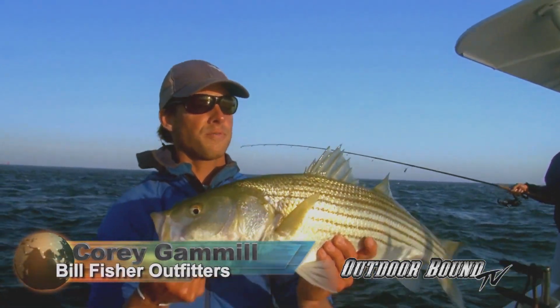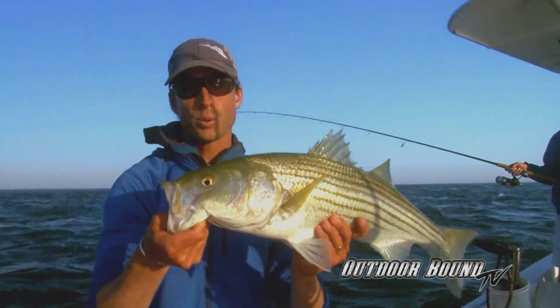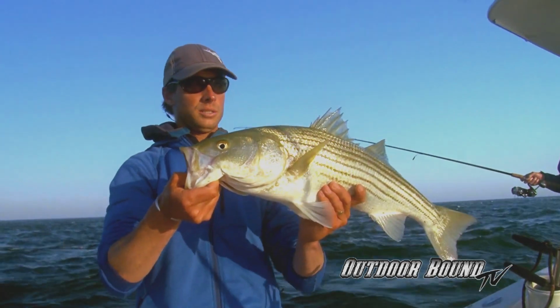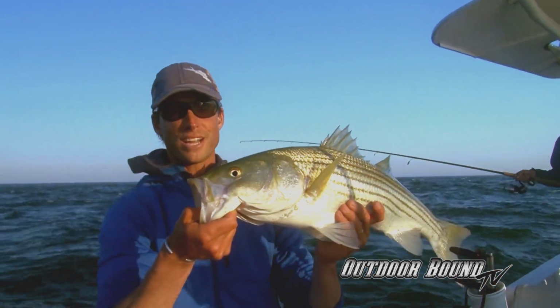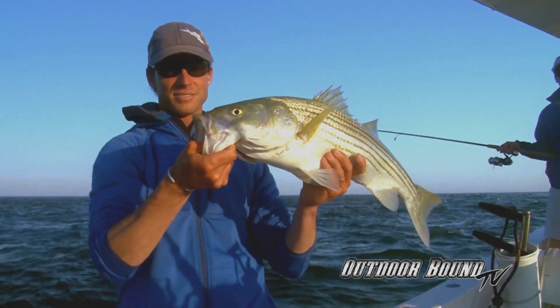We started the night over off Nantucket, and as the sun started coming down and the tide started making up, we made our way over to Martha's Vineyard just south of there. Just as the tide started to get going, we got a couple good casts in, and these fish, they're everywhere. They're rolling right now. So we got about an hour of sunlight left, and we're going to take advantage of it.